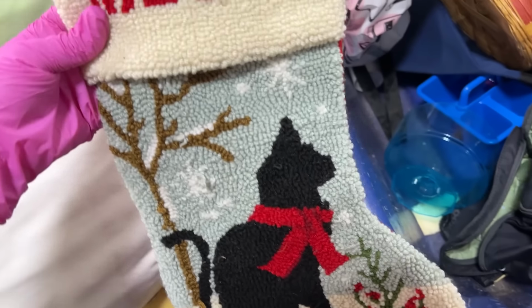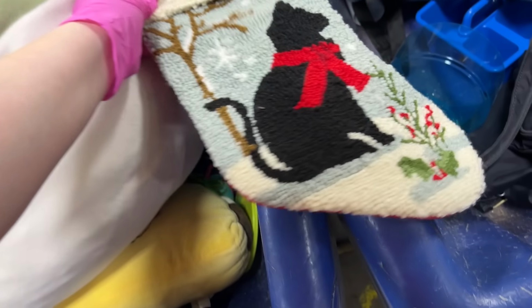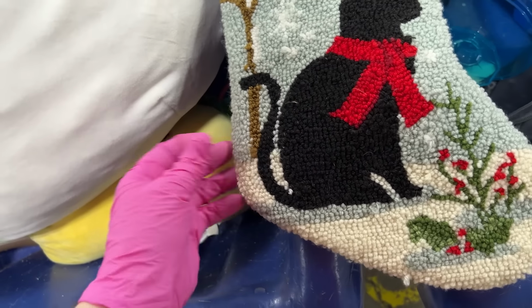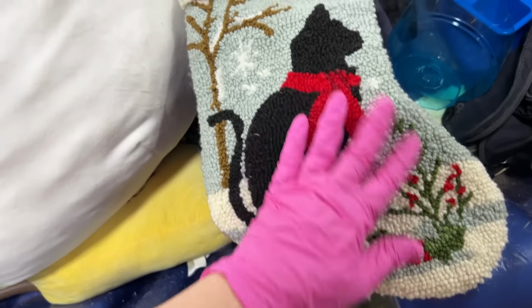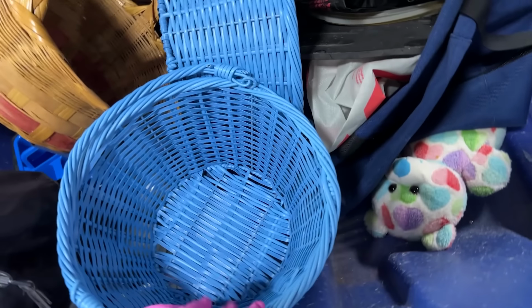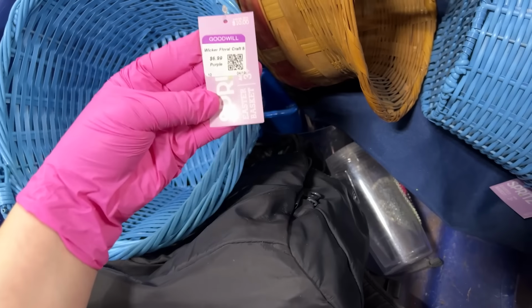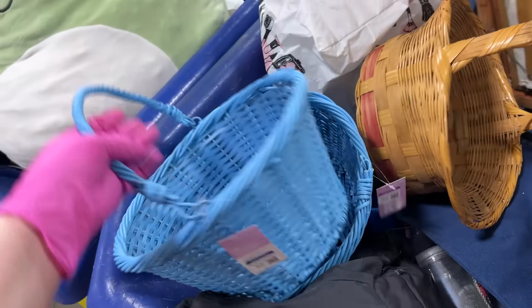Squishmallow. Aww. That's pretty cute. Just cut the ends off and that's beautiful. Beautiful. Oh, these baskets were $10 originally at Target.